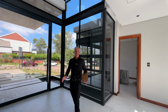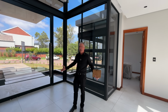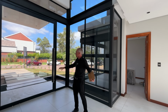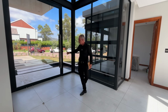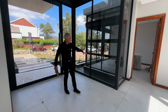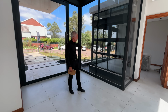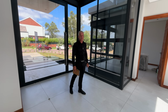Right now we're standing inside the entrance hall. Something you can see as you enter is this big volume that we've created. It's a very nice, spacious entrance hall with a 1.5 volume entrance, and here you can see what we did with the water feature, bringing it into your entrance lobby. It separates your study from your entrance hall with this water mass. It creates quite a nice feature that comes right into the house.